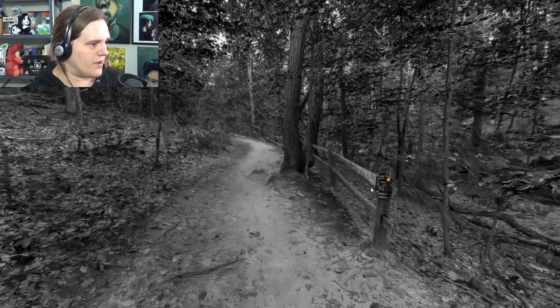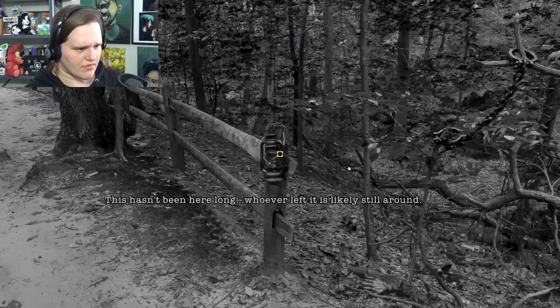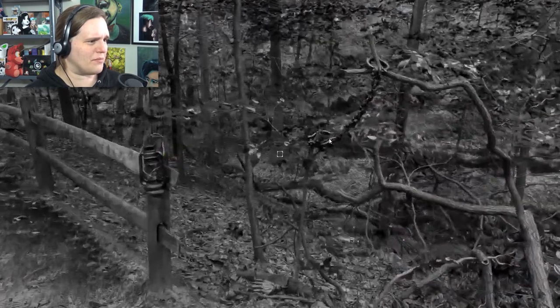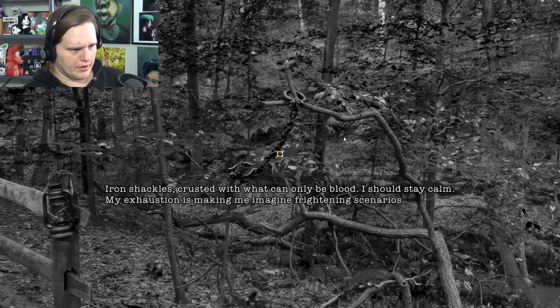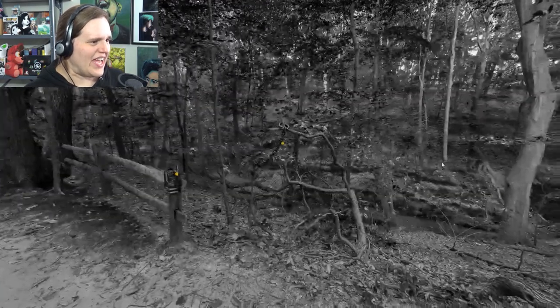Am I missing anything? I am missing something. I'm missing a couple things. Hello, lantern. This hasn't been here long. Whoever left it is likely still around. Well, let's not meet them, shall we? What's this? Ooh, another chain and a shackle. What? Iron shackles, crusted with what can only be blood. I should stay calm. My exhaustion is making me imagine frightening scenarios.